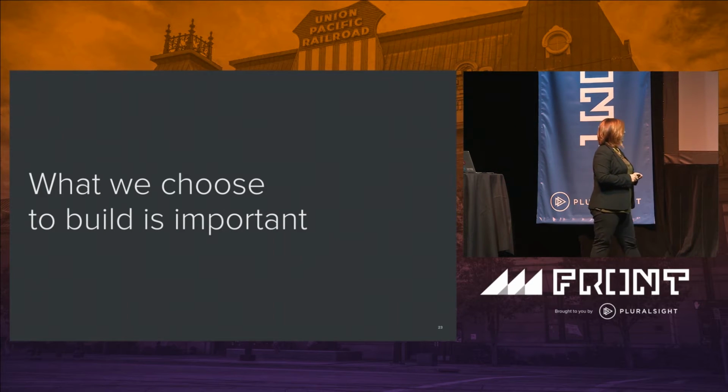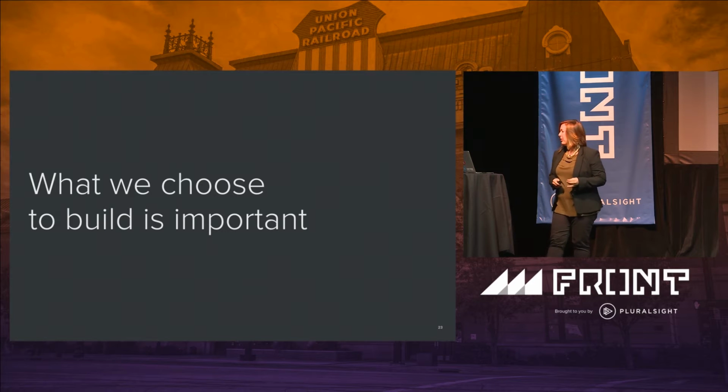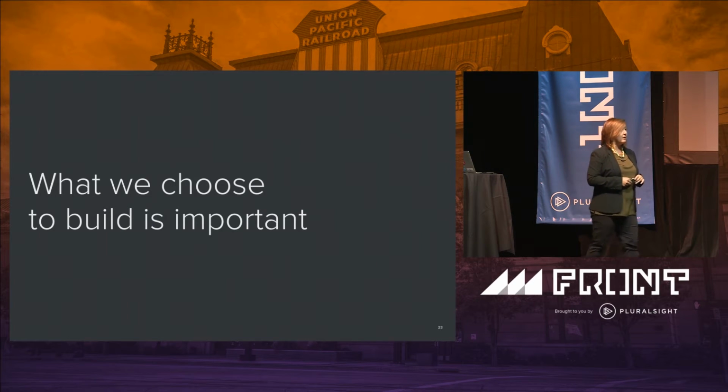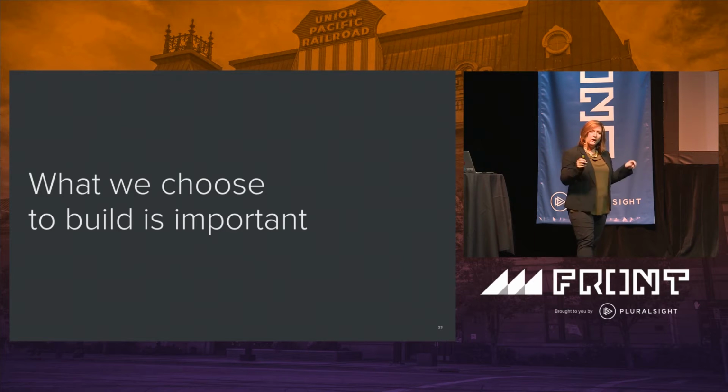Now, I think what we choose to build is definitely important. That's one of the key things, I think, is to have a good strategy, to know what you're going to build. I think we really should know that what we're building solves a problem for the user and that it matches our business goals. And that sounds pretty simple. Sounds like it's something worth investing in. But oddly enough, developing strategy seems very wildly ignored in every single company that I've consulted with, and that's a lot.